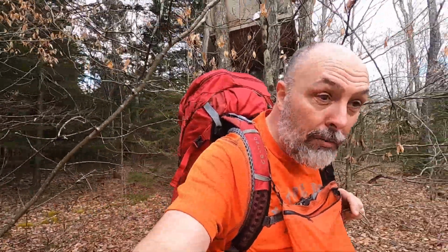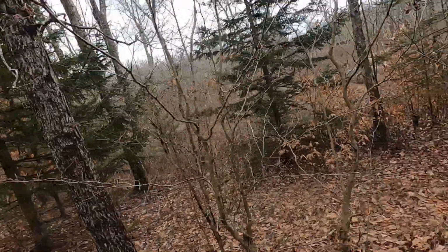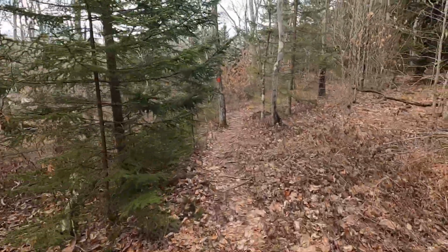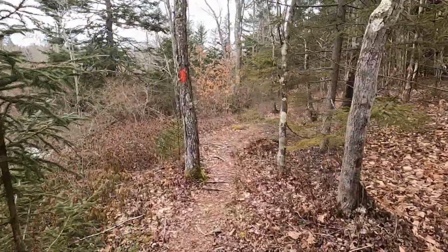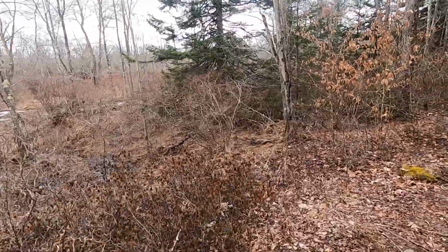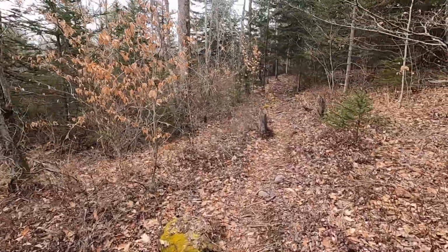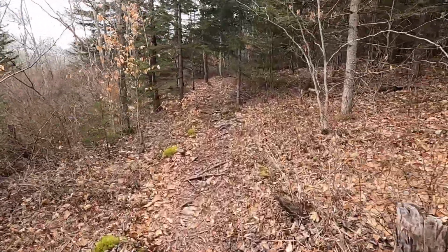Maybe something like this, like a Monday or midweek camp, where there won't be as many people out. Because I imagine, since this isn't far from a road and it's not too far from the falls, and judging by how that's kind of taken care of, that somebody uses that quite often. Or a lot of people know about it, something like that. Nice little campsite though.